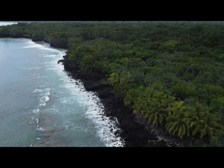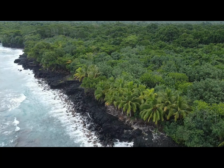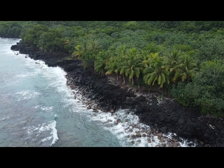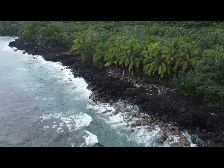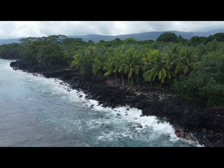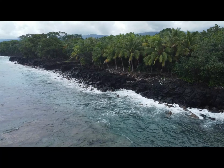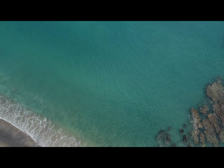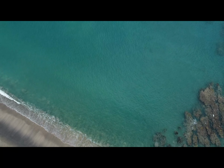So you can see the waves are crashing up against the reef and the wall. So you know there was a swell and a tide. Yeah, you can see that there's a bit of a channel before the coral close to the edge, but I think it'd be quite difficult to snorkel along that current. There you go. I climbed that tree again. Still trying to climb it.